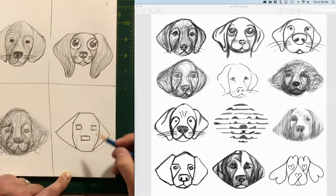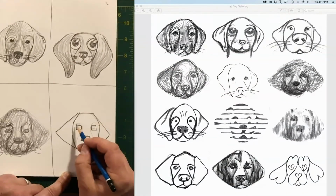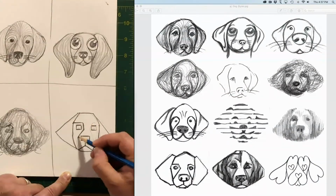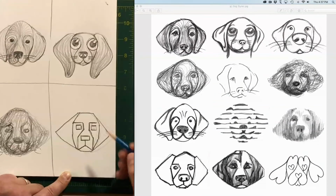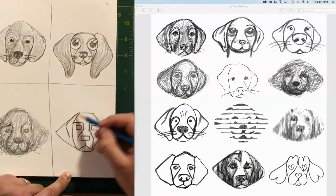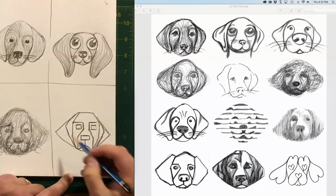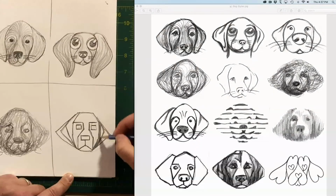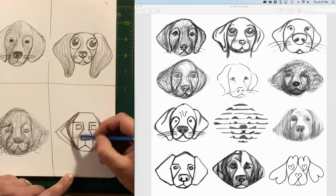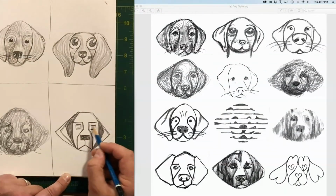Square, rectangular nose. And so, one of the tasks I give my students at Emily is that we'll draw the same thing over and over again, and we start going faster and faster and faster.